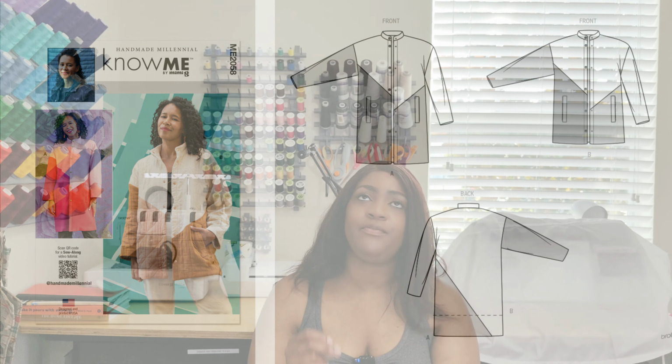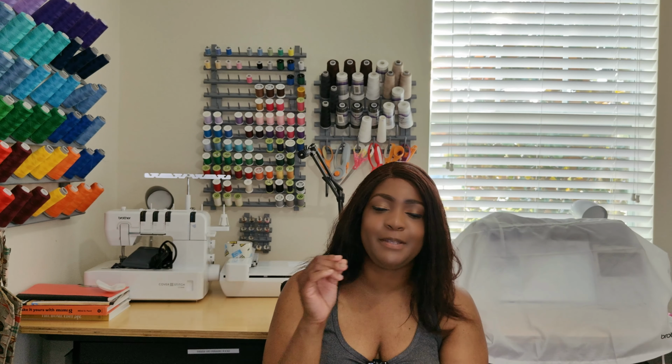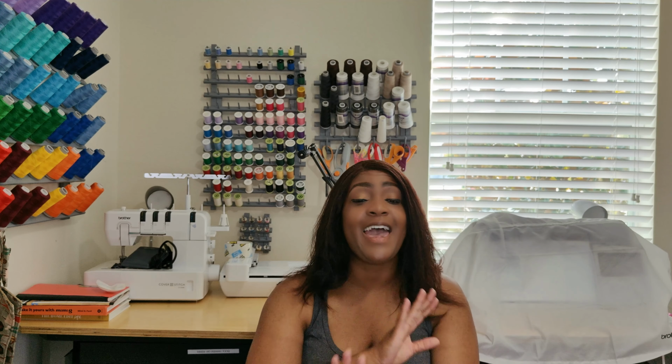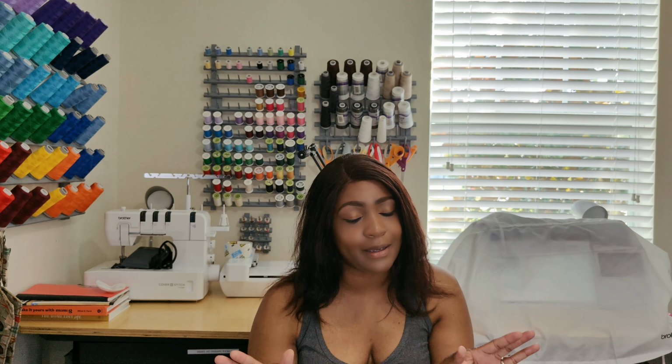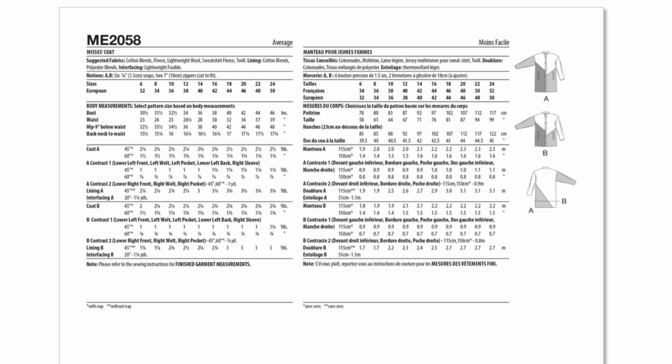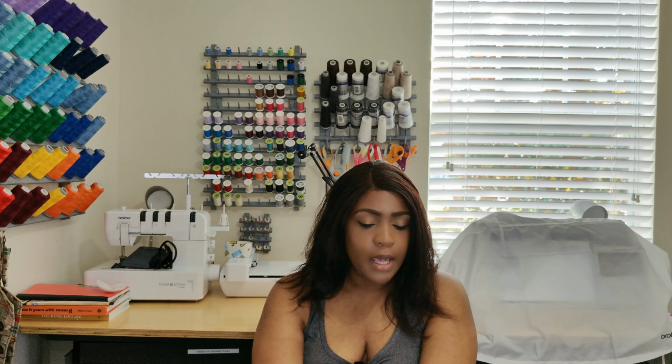It is 2058. Ella's pattern, handmade millennial. It is a coat pattern, and it is a color block coat pattern. So let's go ahead and get into it. So for Ella's pattern, it's a Mrs. Coat pattern. It is an average to sew pattern. In terms of the sizing, the first pattern is 6 to 14 and the second pattern is 16 to 24 on the second pattern.